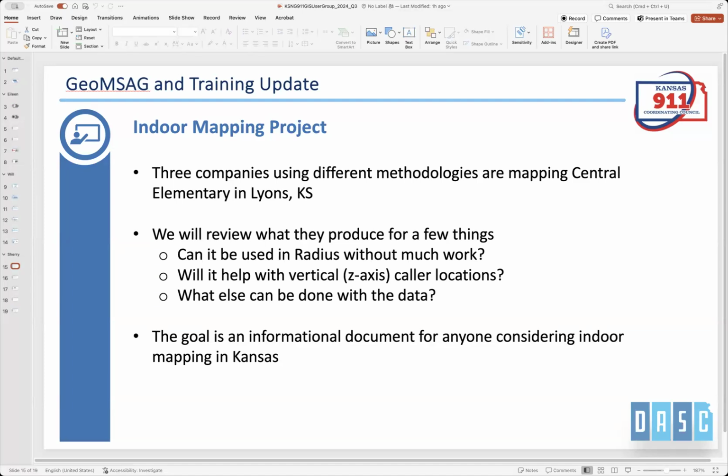So this is kind of an interesting project that was born out of a couple of different companies approaching us with different ideas, and of the big push at the National States GIS Council that Ken and Eileen are a part of, out of Magic, out of NENA, out of 911 in general, out of the FCC, and out of just general school safety concerns that everyone has kind of brought forward.